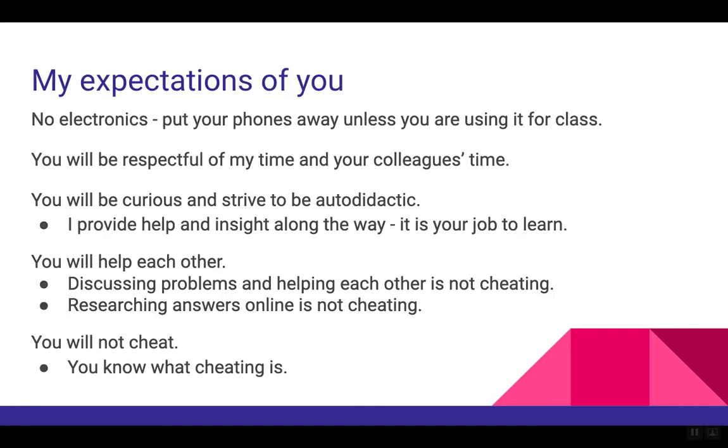Okay. Here's the thing: once you're using your phone for class, put it away. Be respectful of time. Be on time. We're only meeting once a week in person, and only for 75 minutes.